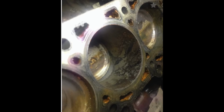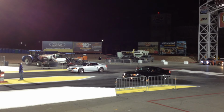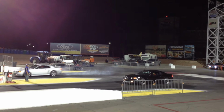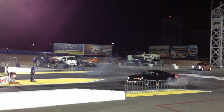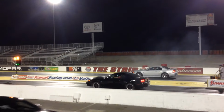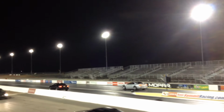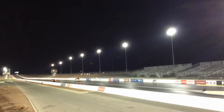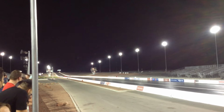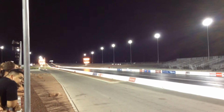So he poured fresh oil in it, he rotated the crank, he got it all lubricated, he put his cylinder heads on it, everything, put it all back together with the supercharger on it, and it ran really good. Here it is against my cousin's Bullet. So the fun was back on.